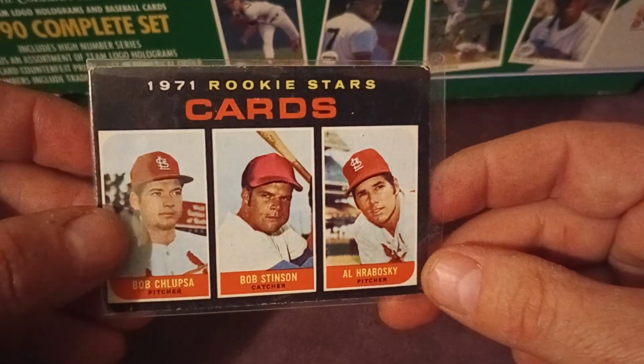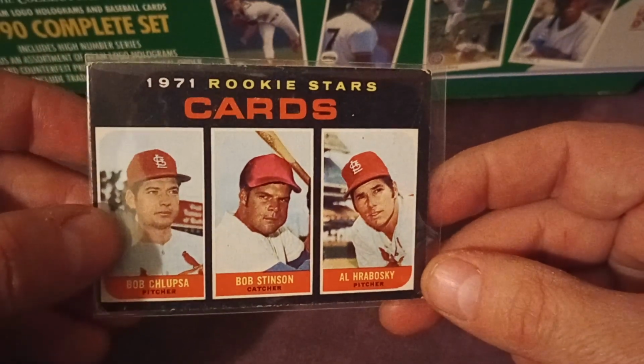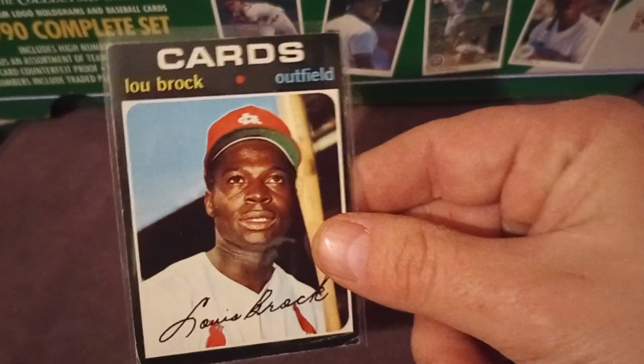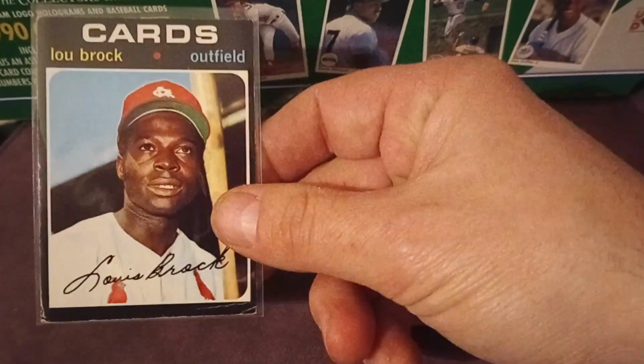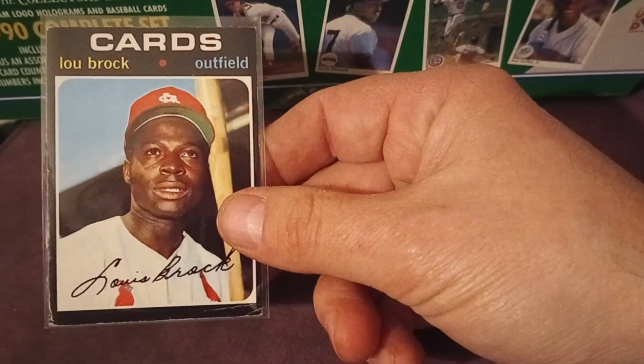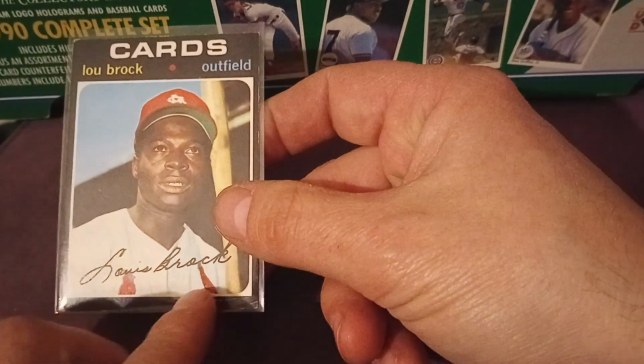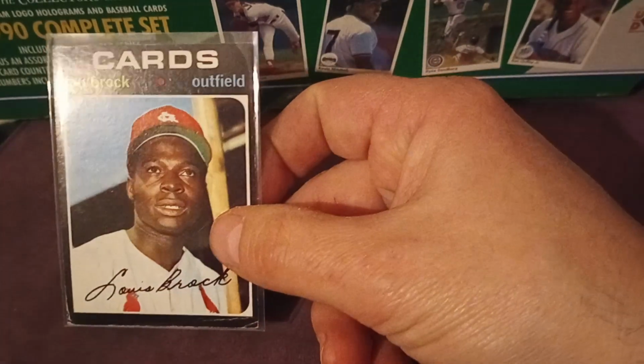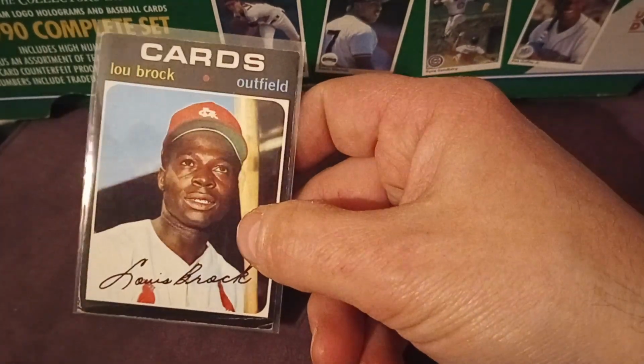So now the 1971 set is down to 39 cards and still some biggies, but here are some biggies that got knocked off the list. Lou Brock. So there's some damage there and there, right? It's almost like a fold a little, but a strong VG card for Lou Brock.